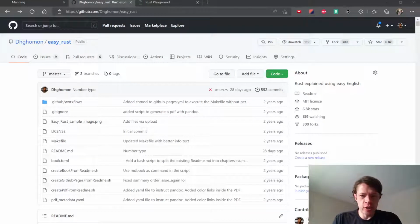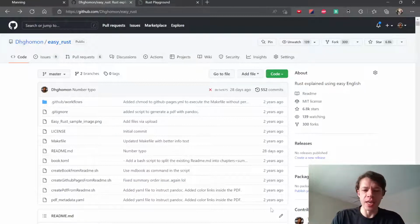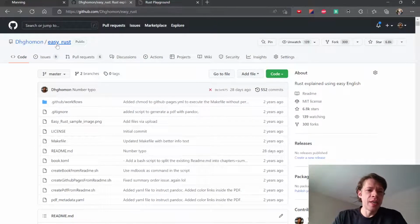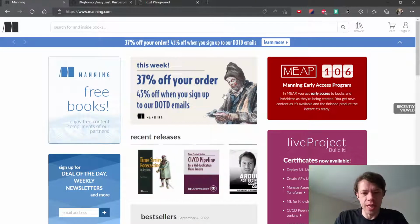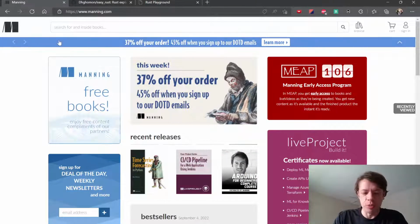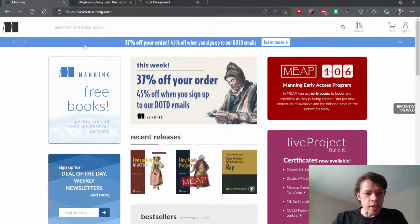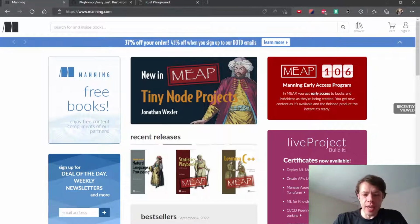So I have three interesting projects going on right now with Rust, and mostly to do with EasyRust. One is not, but anyway, they have to do with publication. And this one is about the publication of EasyRust, and that EasyRust is going to come to Manning. You probably know Manning if you're learning Rust. You've probably seen some of their books. They are one of the main publishers. I think probably O'Reilly and Manning are the two biggest ones. And so yeah, EasyRust is going to come to Manning.